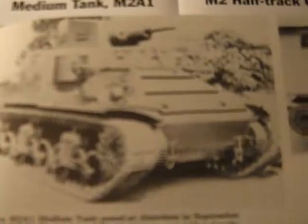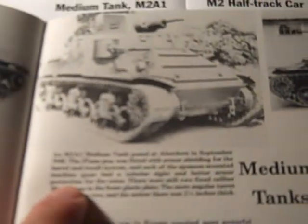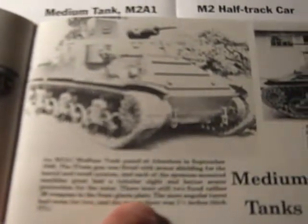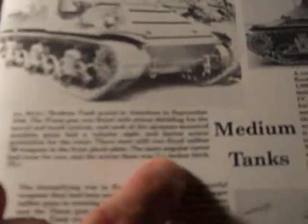An M2A1 medium tank posed at Aberdeen in September 1940. The 37mm gun was fitted with armor shielding for the barrel and recoil system, and each of the sponson-mounted machine guns had a tubular sight and better armor protection for the rotor. There were still 2 fixed caliber .30 weapons in the front glacis plate. The more angular turret had room for 2, and the armor there was 1 1/4 inches thick.